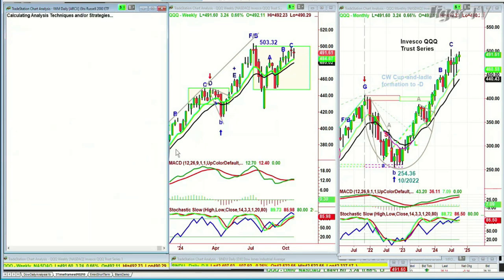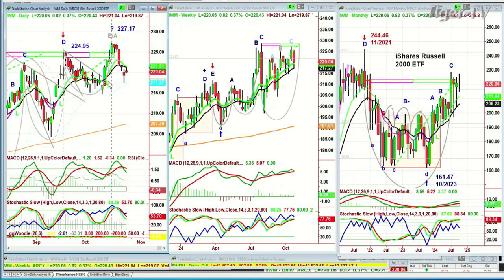IWM went to a peak E. If there's an alternate count, it's still an alternate count E slash A, but the 227.17 high of a week or so ago is higher than the 224.95, so you've got this cup formation. If you look at the vertical line, you'll see that the technicals actually were quite strong. Yes, the relative strength has pulled back, and we're within a fraction of the 9-period moving average going pink, but it hasn't yet. And the IWM Russell 2000 is up 85 cents at 220.12 right now.